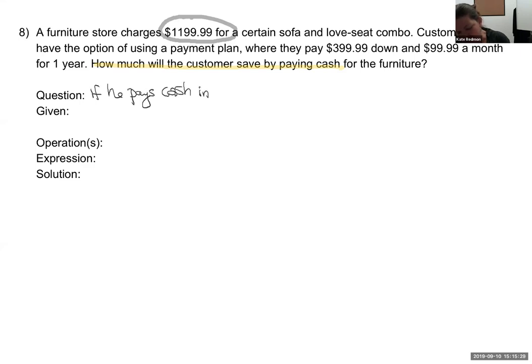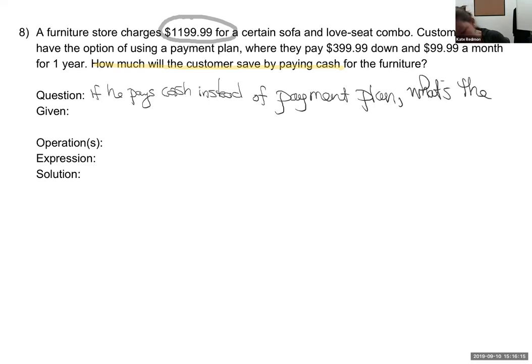So let's compare it. If he pays cash instead of what? What are we comparing it to? What is the difference? It is a difference problem. If he pays cash instead of what? What would be the other option? A payment plan. So if he pays cash instead of the payment plan, what's the difference? Yeah, we're comparing two prices. That savings is the difference between the two. So obviously, what's the difference? I've got subtraction going on somewhere.